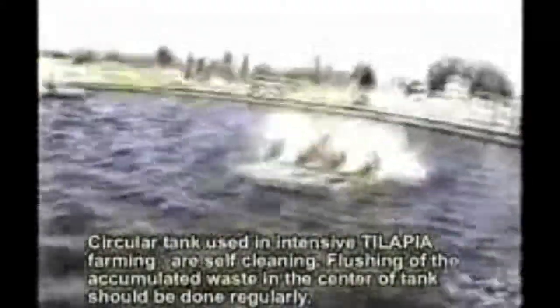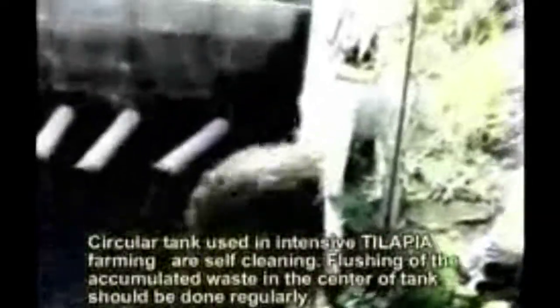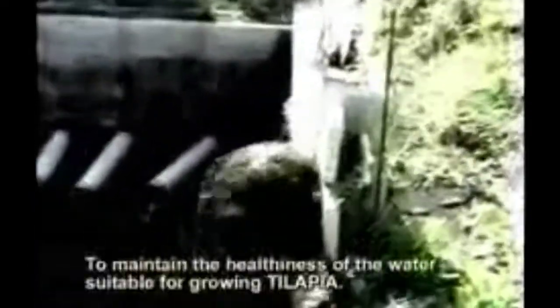Circular tanks used in intensive tilapia farming are self-cleaning. Flushing of the accumulated waste in the center of the tank should be done regularly to maintain the healthiness of the water suitable for growing tilapia.